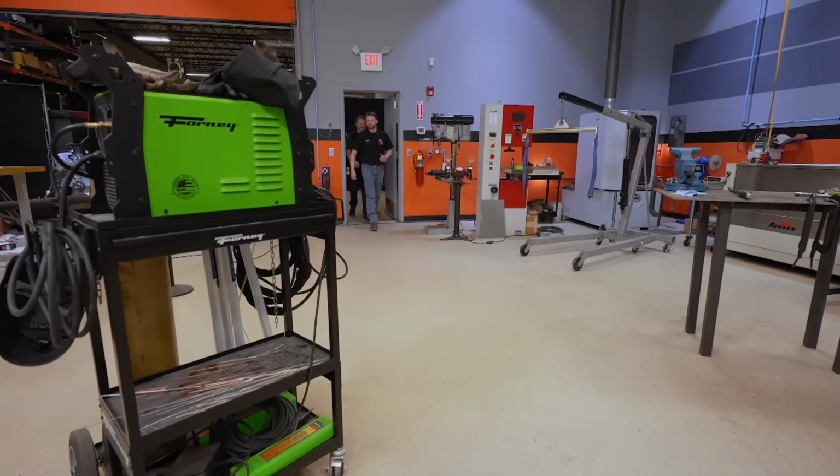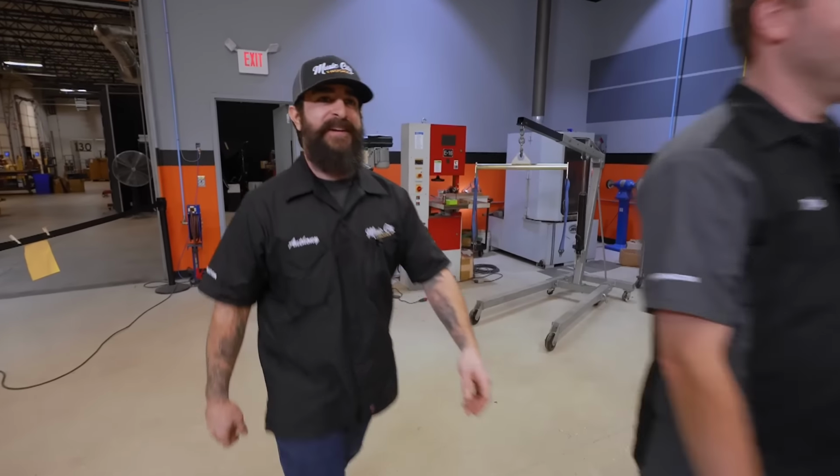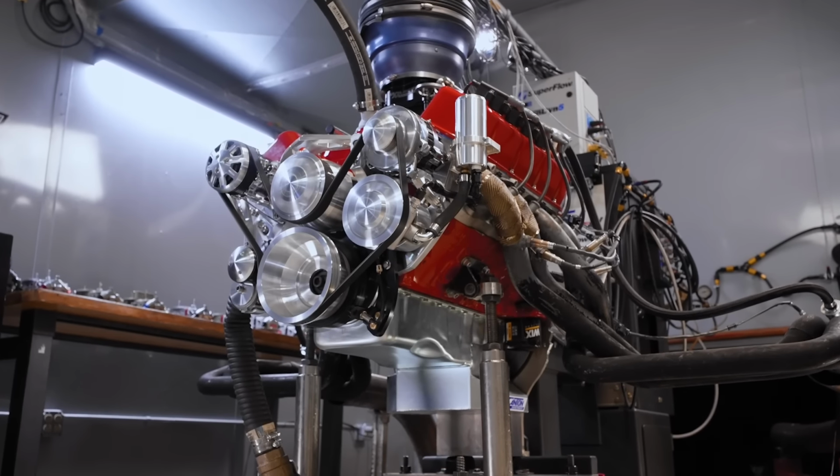So we want to get the guys over here, and I'll go grab them so they can see their beauteous big block. All right, I'll wait. You guys are definitely going to want to see this, so I figured we'd come get you. I'm excited. Sounds mean. Yeah, rowdy. Nothing sounds better than a big block.